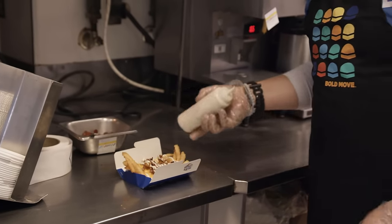The patty here doesn't have the same signature holes as the regular White Castle slider, meaning it has to be flipped. It's actually less efficient to make this. But what White Castle is losing in efficiency, they're hoping to gain in flavor.